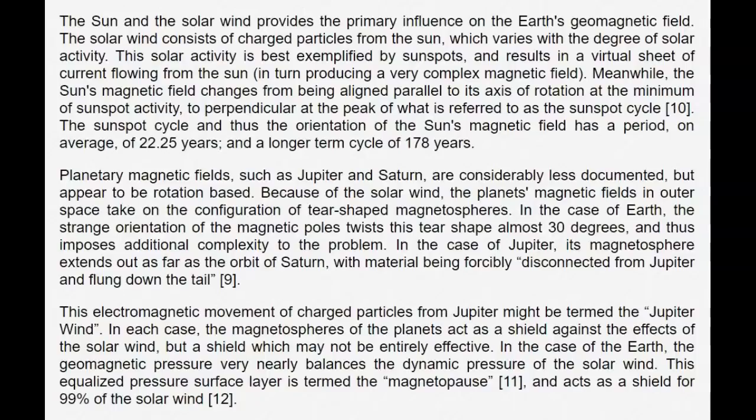In the case of Jupiter, its magnetosphere extends out as far as the orbit of Saturn, with material being forcibly disconnected from Jupiter and flung down the tail all the way back to Saturn. Again, Jupiter is just on the other side, guys, of the asteroid belt. Earth, Mars, asteroid belt, Jupiter. This electromagnetic movement of charged particles from Jupiter might be termed the Jupiter wind.